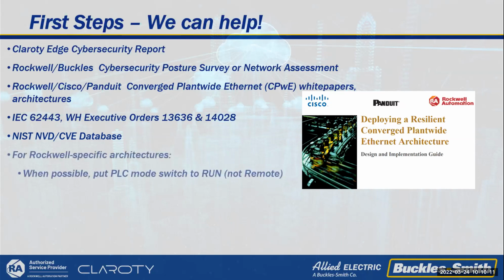And now for a few Rockwell specific tips. So where possible, and we know this is not always possible, put your PLC into the run mode with the run mode switch, not remote run. Doing this is going to make it so that you can't do a remote code change. So it is a hassle, but it also makes sure that an attacker cannot do a remote code change that you don't know about. So this may not always be possible, but that's best practice.